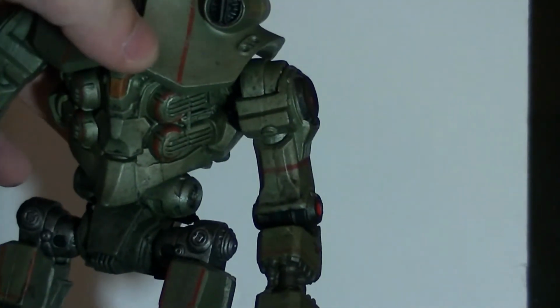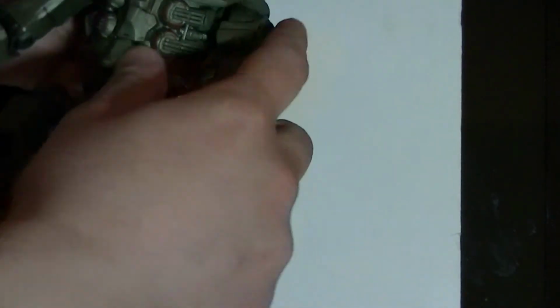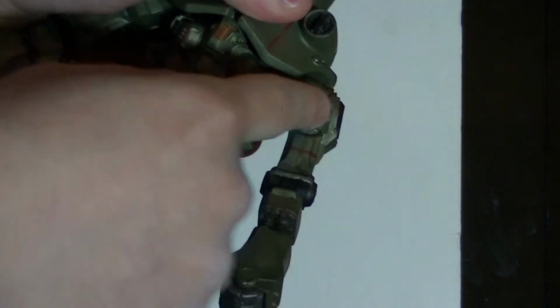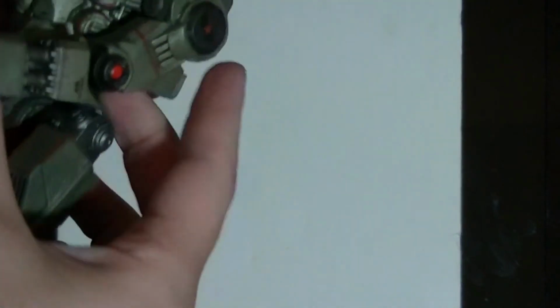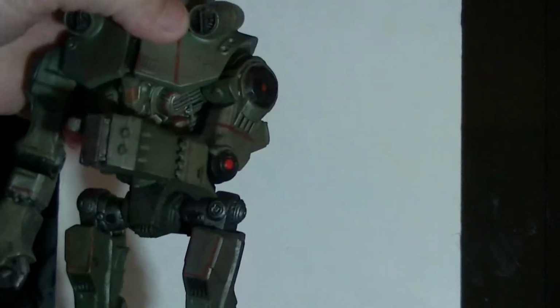Okay. The shoulder is on a double ball joint. There's a ball inside there, then a stem, and then a ball inside the arm. So it has great range, and you can actually get a little bit more range out of it by moving both stems. And you can actually get him to bring his arm in front of the cockpit like he's putting up a guard. That's cool.